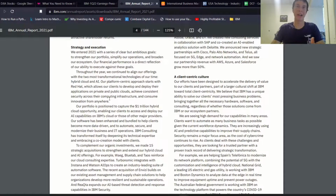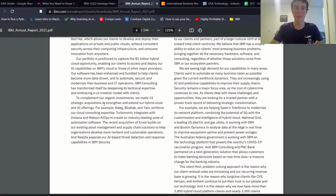And that is kind of what they are niching into and getting away from more of the hardware side of things, I guess, and focusing more on the software. What I found pretty interesting is they actually made 15 acquisitions in 2021, which seems to me like a lot, and they spent around $3.3 billion on those companies, which is definitely a lot more than they spent in 2020 on acquisitions for sure.